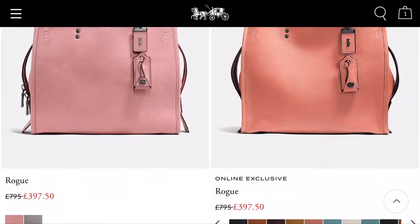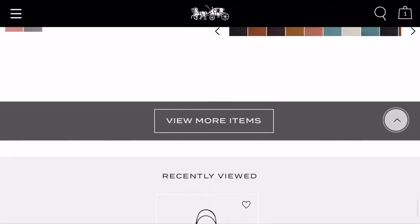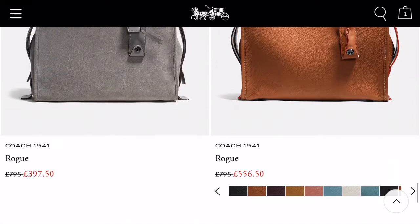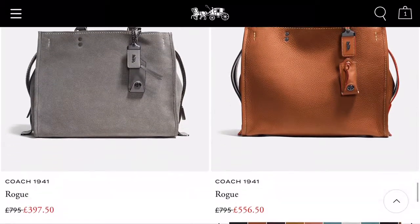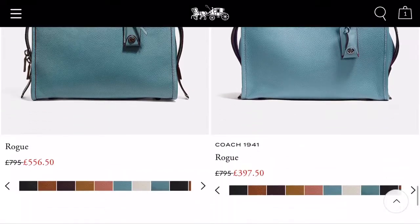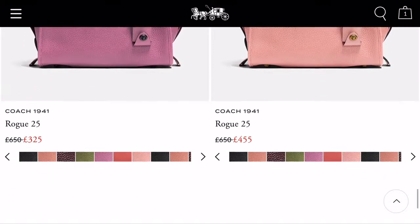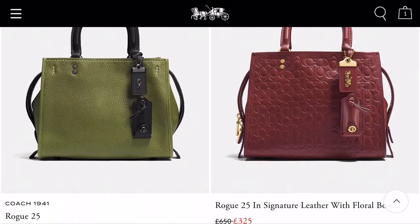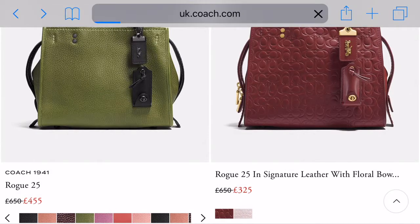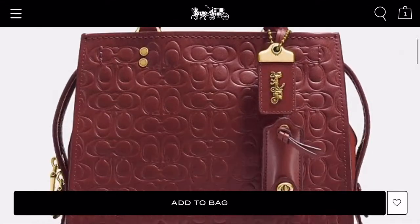Oh, I love these two colours with the Rogue bag. And the brown is really nice too. I feel like the Rogue collection is definitely good as a work bag, or maybe like a school bag or some sort of smart bag. Oh, and this is my favourite, the Coach Signature one.